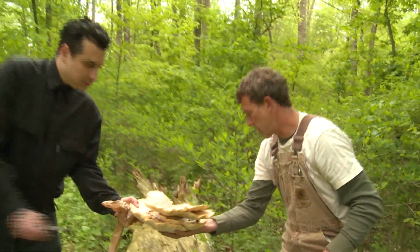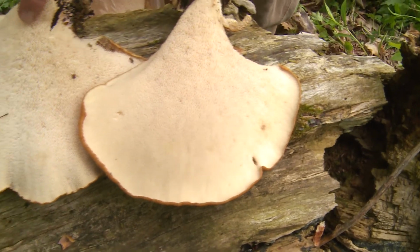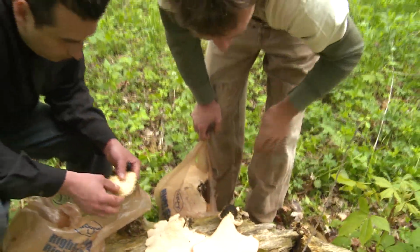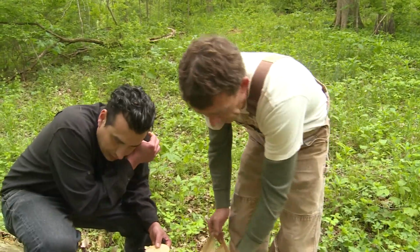Amazing mushroom stock. The gill pattern, these have already started to drop spores because you see how they're really opened up. And then if you get closer up to the edge, they haven't started to drop spores. So now you're assured that there are spores on this log.